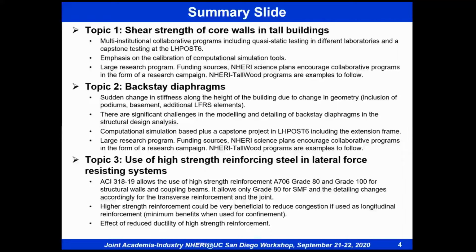The second topic is on backstay diaphragms. It's a very specific name. So you have a tall building, let's say a 20, 30, or 50-story building anywhere on the West Coast. Those buildings are not just a single tower. In the lower floors, they spread out like a podium. And in many cases, they actually go into the ground 3, 4, 6, or 8 levels as well.